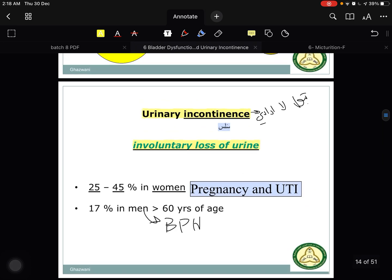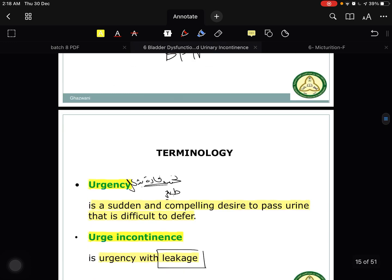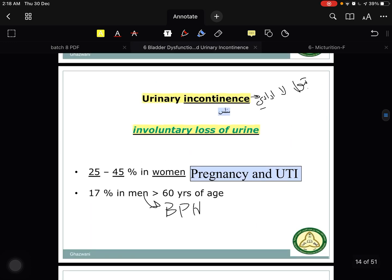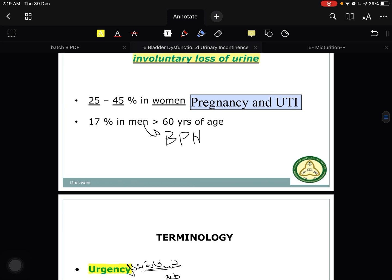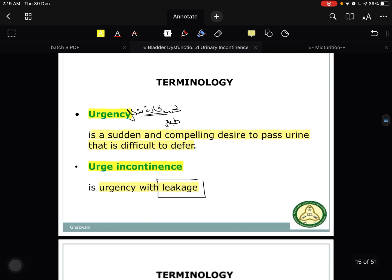But there are a lot of terminologies we need to know. We know micturition, but there are a lot of diseases or abnormalities that come with micturition. There is something called urinary incontinence, which means that you urinate without noticing that. It's involuntary loss of urine. It usually happens in women, and we found it less in men. But if we found it in men, usually they are elderly patients.